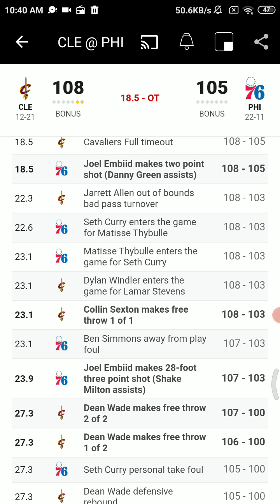Still a 2-possession game. Second one, good. It's now a 3-possession game. The Cavs in the overtime have dominated. They lead it 107 to 100. Embiid out front hit a 3-ball again. Joel Embiid makes it 107-103 with 23 seconds to go.